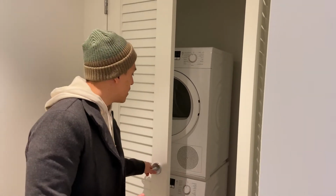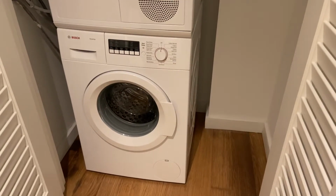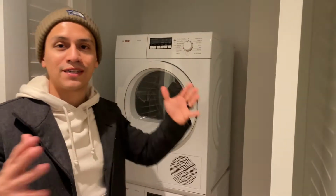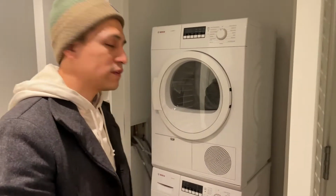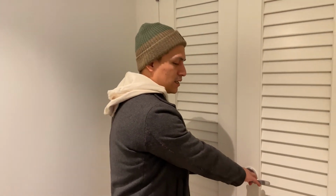Outside the bathroom, over here, we have the thing that we need in every single apartment that we move to, and that is your washer and your dryer. And they're using the Bosch, which is pretty standard, and it's a good washer dryer. We've seen a couple apartments with that. And as we close this, we see that this begins to conclude the tour of this one-bedroom apartment that we've had the pleasure of seeing today.